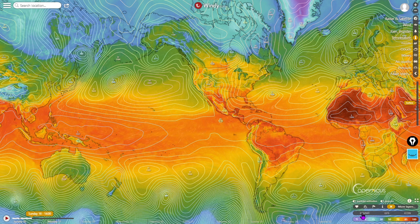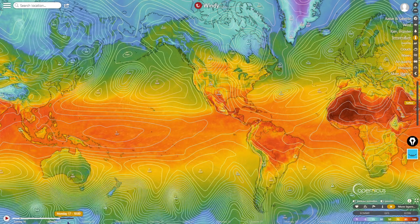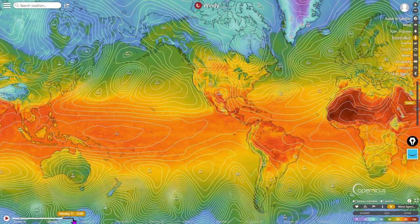I thought we were going to do a temperature forecast. All right, so here's the current temperature situation, and we're going to advance this into tomorrow. This is the forecast by Copernicus, I guess. Okay. That's 12 noon tomorrow, 12 noon Eastern Daylight Time tomorrow.